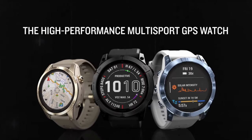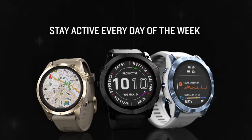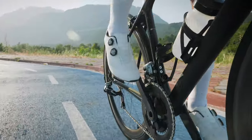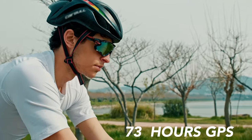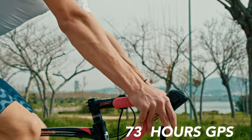Next we have the Garmin Fenix 7 Pro. This sets the industry standards with a battery that lasts up to 37 days in smartwatch mode thanks to its solar charging feature. This capability extends its life by an additional 22 days in smartwatch mode and 73 hours in GPS mode when exposed to direct sunlight for up to 3 hours.